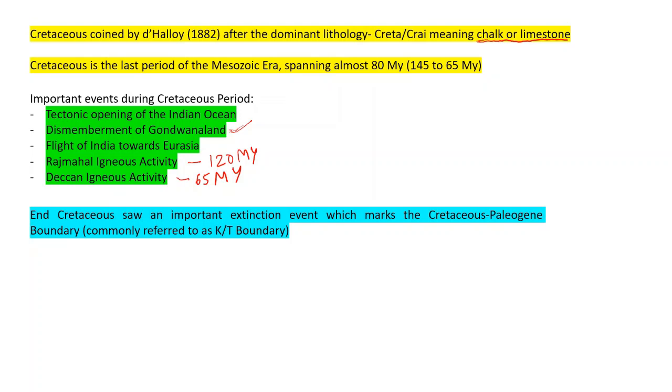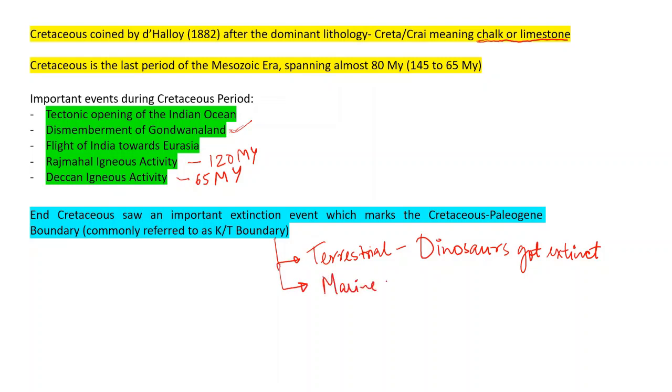The end Cretaceous saw an important extinction event which marks the Cretaceous Paleogene boundary, commonly referred to as the KT boundary. There were two major events. In the terrestrial realm, all the dinosaurs disappeared. Dinosaurs got extinct. You will not find the record of dinosaurs anywhere in the world beyond Cretaceous. And in the marine realm, among the invertebrate fossils, all the ammonoids became extinct. These are two very important characteristics of the end Cretaceous, the KT boundary event.